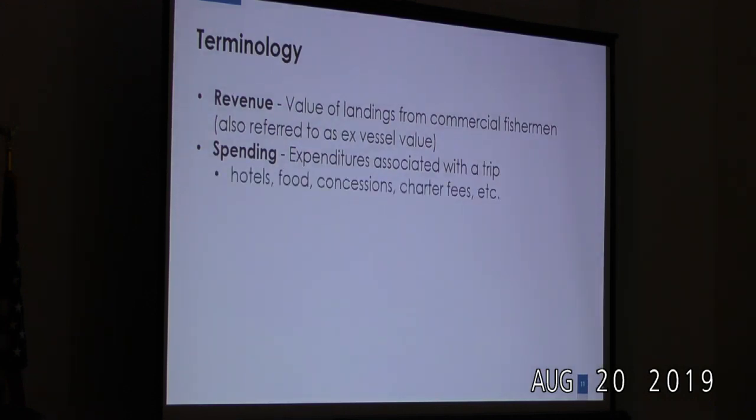This could be things like visitors coming down and spending money on hotels, food, concessions, and charter fees. But there's also a different spending pattern for residents, which we account for in our modeling, where residents might not be spending money on hotels to engage in the activity, but they're still spending money on charter fees, food, and gasoline.